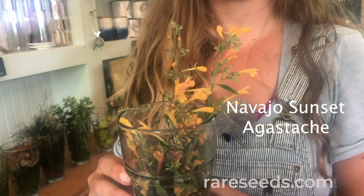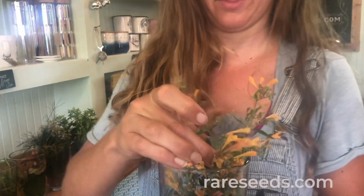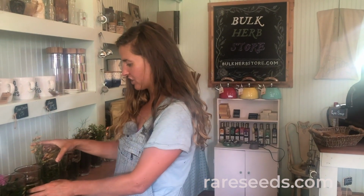Here's one that you may not have tried before. This one's called Navajo Sunset Agastache. So the crop is called Agastache, and the variety is Navajo Sunset. We already love it because the flowers are gorgeous. The scent is amazing. And so this is refreshing. This is definitely a tea that I would like to have iced. It wets your whistle. I like that it makes you feel like you have a little bit of energy. It's bright and floral, a little bit sweet. I really like this one. This is Agastache Navajo Sunset.